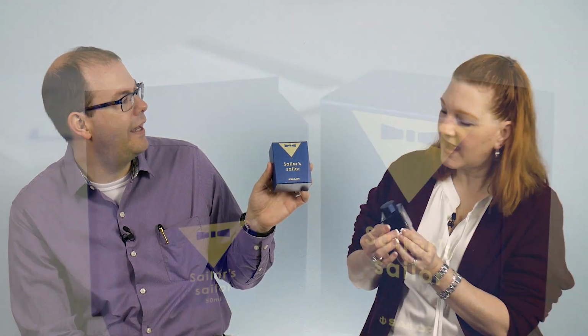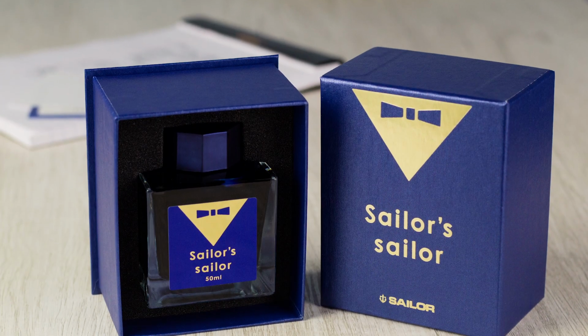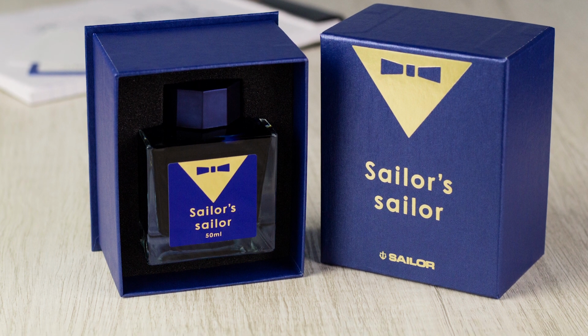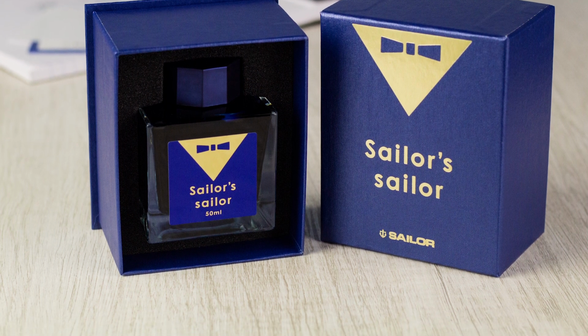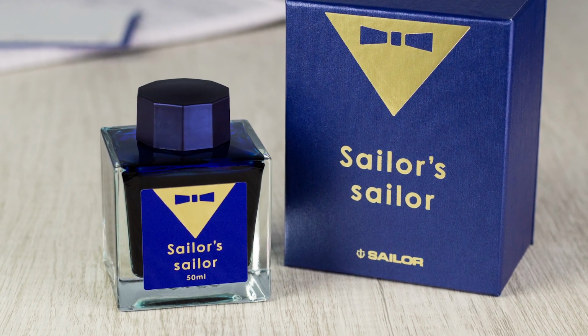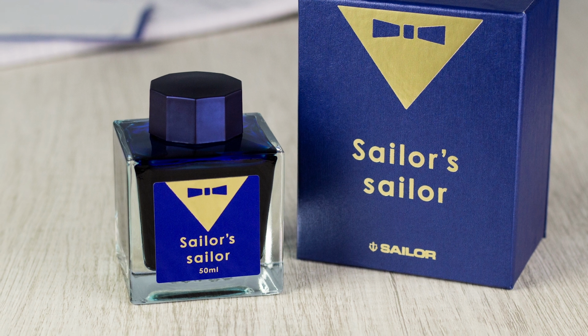This is the 15th anniversary of Sailor Ink Studio, which we have at both stores and love. Gorgeous colors. But look at that bottle. I want to do an unboxing video to show the packaging. It's got this cute little blue box with a little bow tie. That is adorable. And then this metallic blue cap on the new 50 ml bottle. You're all about the cap. I am, and there's only a few left. If it's still available when I get back to the store, it might be mine.